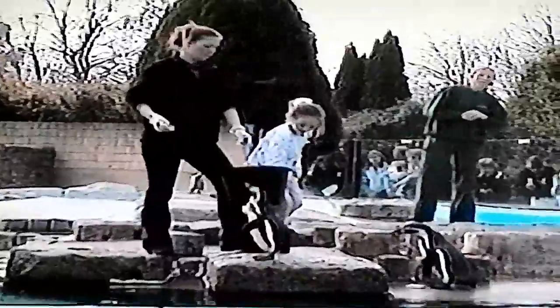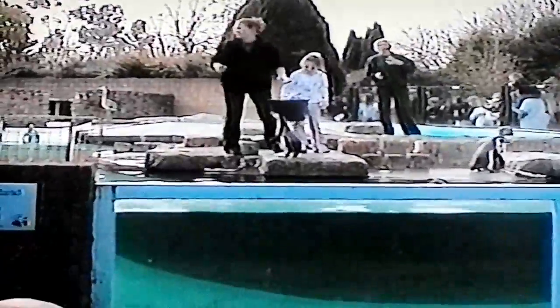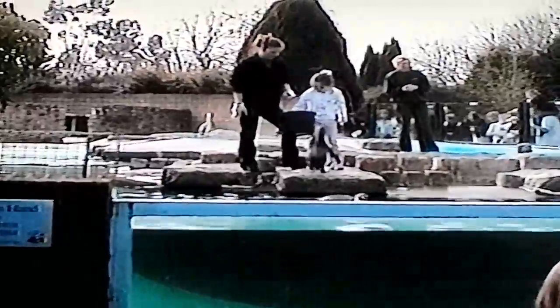We have got a very successful captive breeding programme here at Birdworld. We've actually produced about 300 penguins in the last 10 years. We're really, really pleased with this, and hopefully one day we can start re-releasing some back into the wild. It'd be really good if we could do this at some stage.